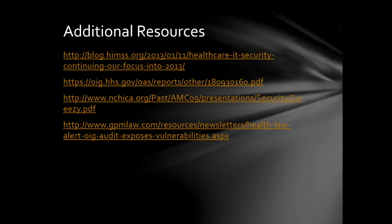Here are some resources from HIMSS, from the OIG, the Office of Inspector General, and from various lawyers who deal with that. So here are some very good resources if you want to do additional reading on HIPAA and the impact it can have on your patients and on your office.